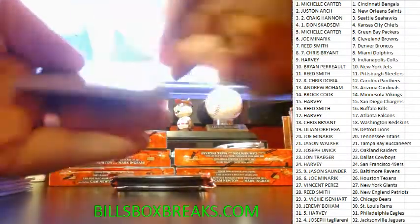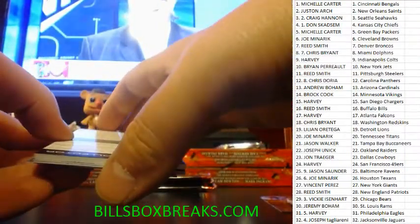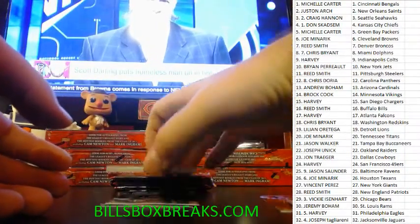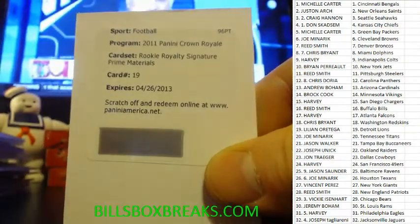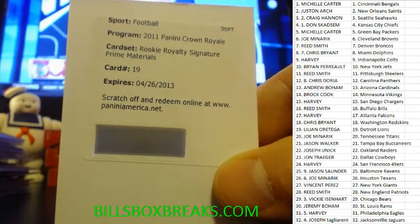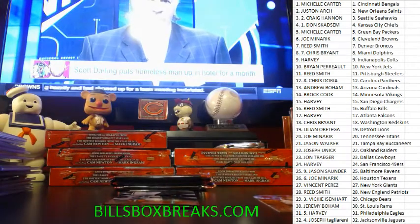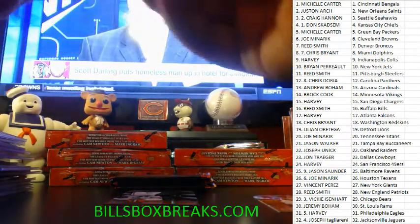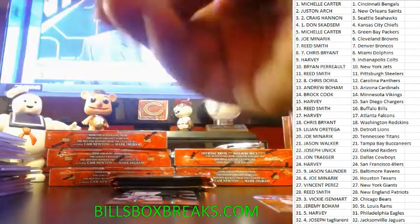All right, first pack. Got Steven Jackson. And then we got a redemption here. It's going to be, ooh. Rookie Royalty Signature Prime Materials, card number 19. That sounds like a nice one. Rookie Royalty.